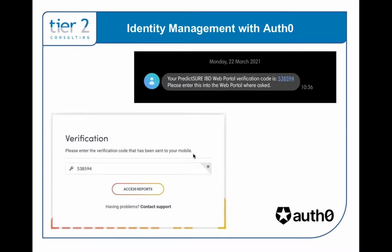And again, once the clinician has received that, you see they type that code into the verification box, again, all standard functionality that we built for them. And the system behind the scenes then verifies that code, again, by making an Auth0 call. So it's an Auth0 token API call. And if, of course, successful, then it allows the clinician to actually receive the report. So it's pretty standard functionality there, as you can see. Relatively simple. It's a relatively small part of the overall system functionality.